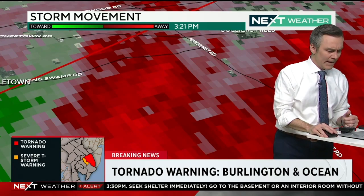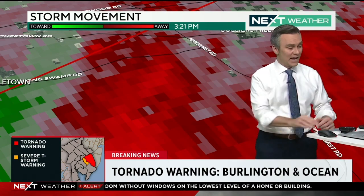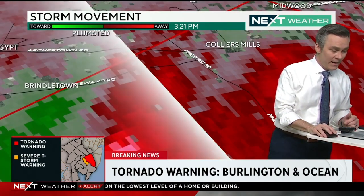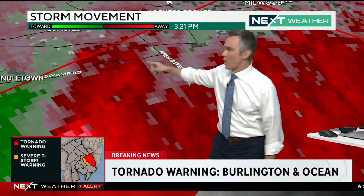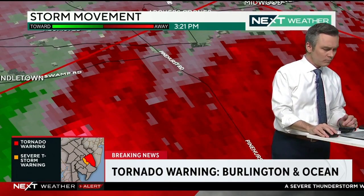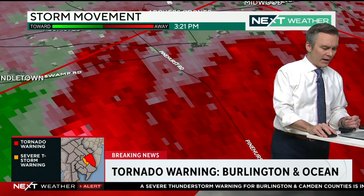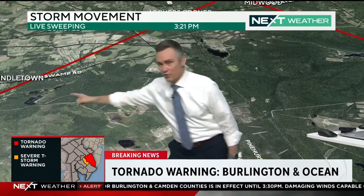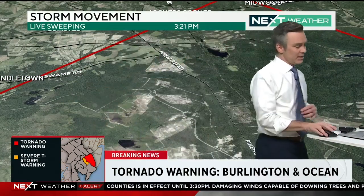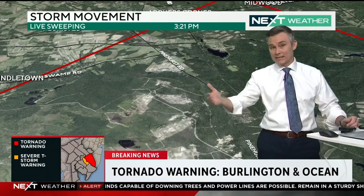We're looking at, widen this out a little bit for you. We got Pinehurst Road is right here. So this is approaching Pinehurst Road, and we'll be there probably within the next 2 minutes or so. Back over here, here's Swamp Road, just outside of Middletown. And what I wanted to show you is, if I take off the radar, you can see underneath, you see kind of the color of the Earth. This was over a lot of forested area, but it is moving towards some more populated regions as well, especially once it gets past this warning box.